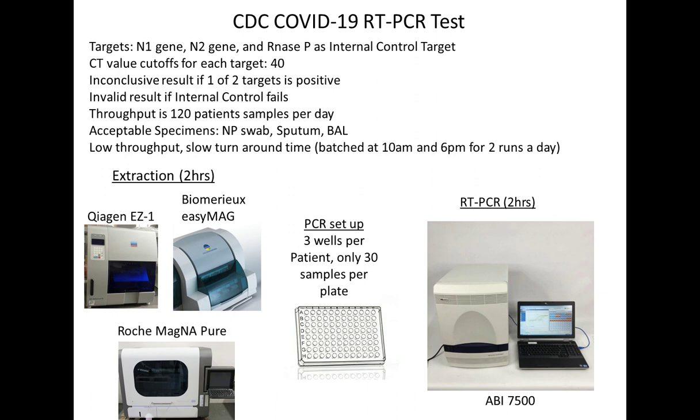Now, fortunately for us at UCLA, we had all of the component pieces necessary to perform the CDC test in-house. And so by March 10th, we actually brought up the CDC COVID-19 RT-PCR test. Looking specifically at that test, it's a 2-target test, as we talked about, for the N1 and N2 genes. Just some details from a lab medicine perspective: the crossing threshold, or CT value, cutoff for the targets is 40.